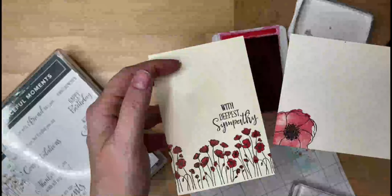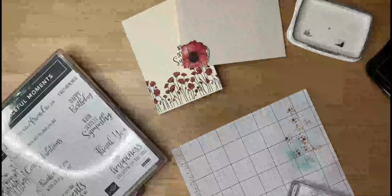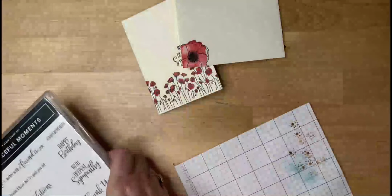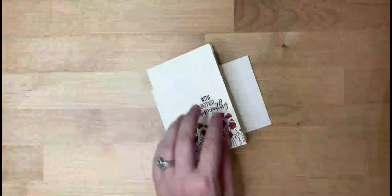Okay. Hello, Melissa Winko. Ooh. Okay. Get these inks out of the way. I'll pull all the cards back out so you can see them.